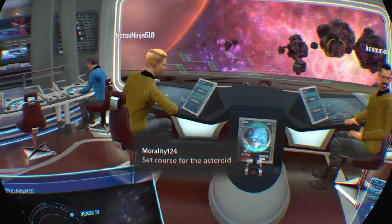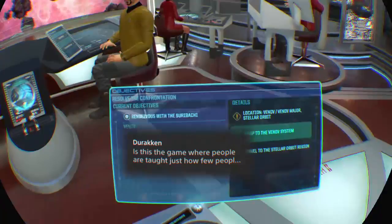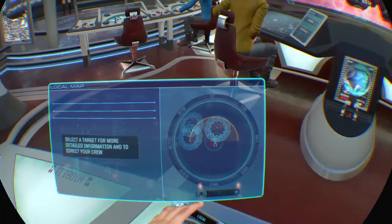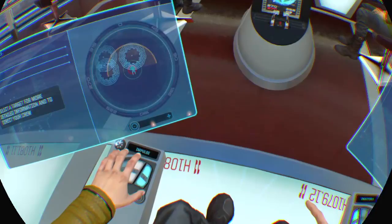Oh, wait a minute. Captain, can I get a tactical scan, please? A tactical scan of what? Surrounding area. Can I get a tactical scan? We got anomalies. Is that me right now? No, I don't think so. The captain can pull out a tactical scan.